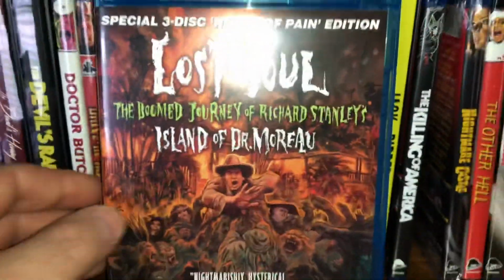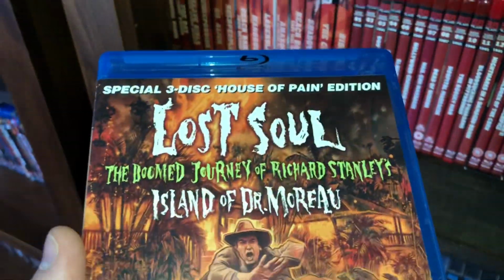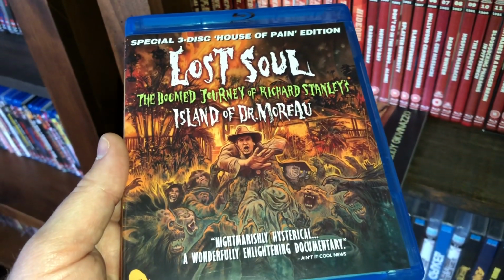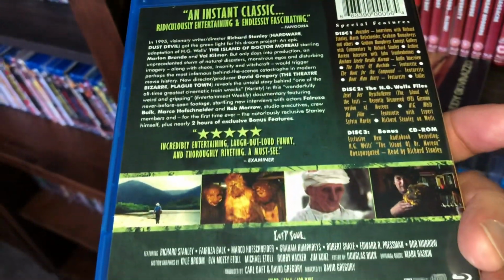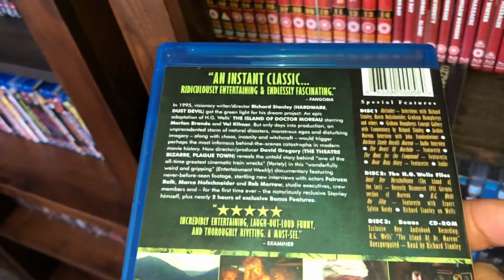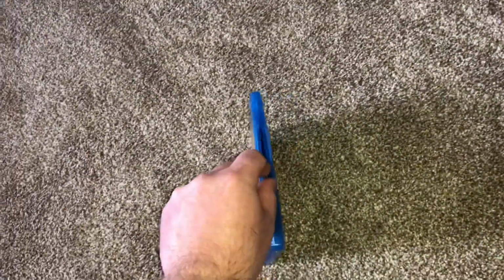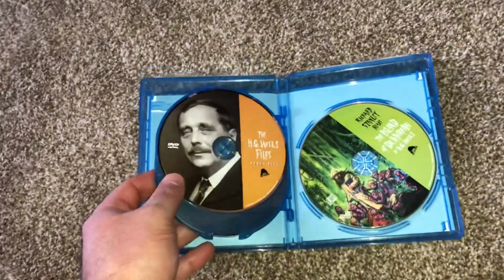Next one is another beautiful set, and I really recommend anybody to get this one. Sorry about that reflection there. This is the 3-disc House of Pain edition of Lost Soul: The Doomed Journey of Richard Stanley's Island of Dr. Moreau. And this is a really good documentary about all the problems that they had with Richard Stanley's The Island of Dr. Moreau, and it's unreal, all the different things that happened. And this is very much a worthy addition to your collection. Even if you just watch it once, it's a really nice piece to add to your collection.